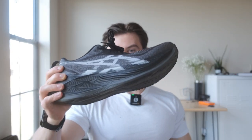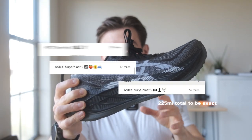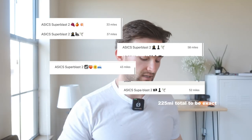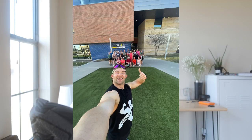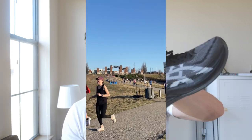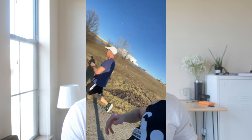The ASICS Superblast 2. I have done over 200 miles combined from all the pairs of shoes that I've had in this guy. I've done speed work in this, daily easy recovery runs. I've bragged to my run club about this really cool shoe that I have, just because, you know, you get some status from wearing something as crazy as this. I've done long runs, I've done tempo runs, I've done long runs with tempo and speed work in them.